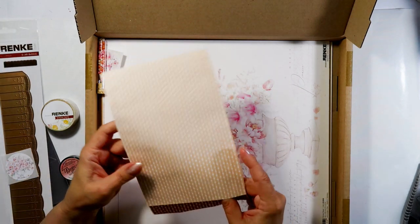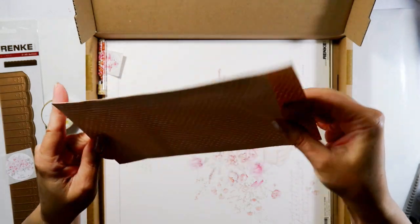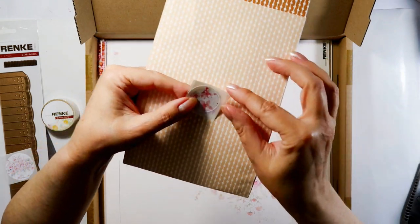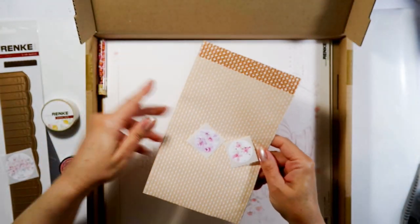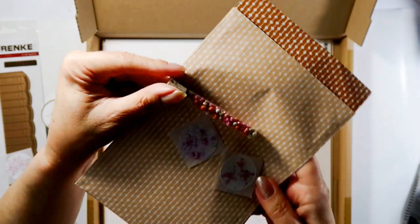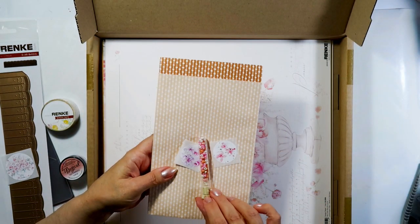And here's a paper bag that's in a design that also came with one of the boxes a while ago. I can't remember if it was last month. No, it was some months ago. Some more floral stickers. And some beads. They are plastic beads in white, pink and orange, and it goes perfectly with the paper of that bag and also the paper that I can see.